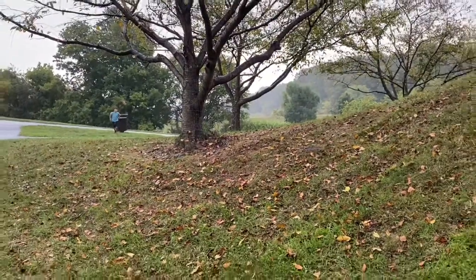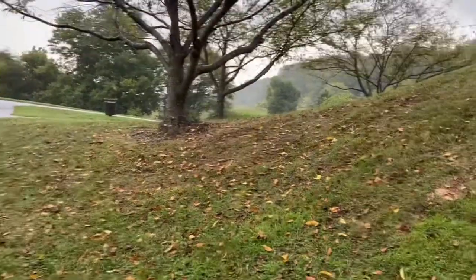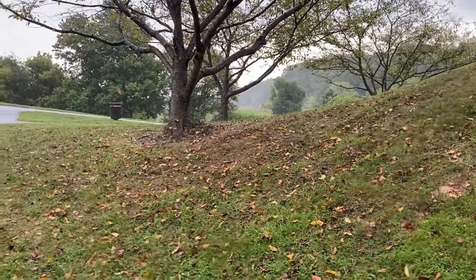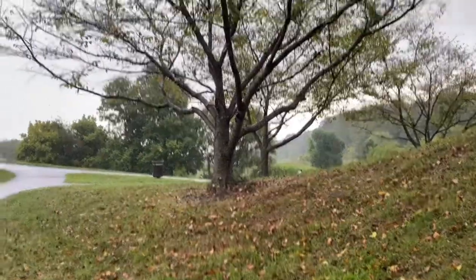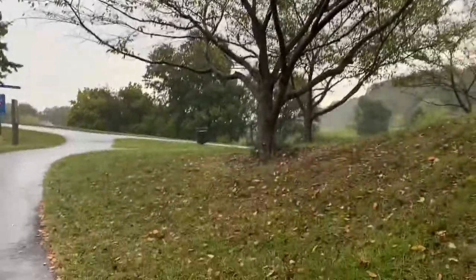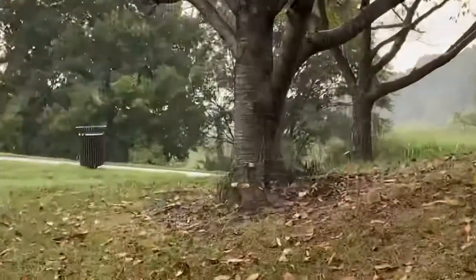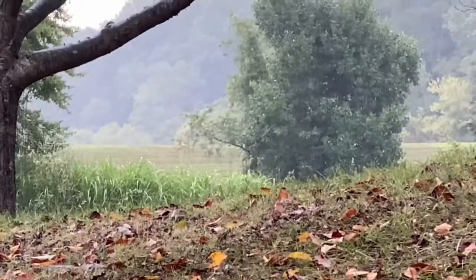And so this time of year has been a little bit hotter. Yeah, right? It's summer, but it's starting to be fall. The leaves are starting to fall from the trees now. A little bit. And you can see the rain across the field there, coming down.